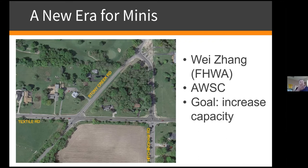So both of these intersections were always stop controlled. The project goal was to increase capacity. It took 20 minutes to get through these two intersections combined because on Hitchingham Road to the south, about a mile away, there's a charter school. In Michigan, charter schools are not allowed to have busing, so mom and dad have to deliver their children to the school. And at 8 o'clock during the day, it was really hairy to get through this intersection.